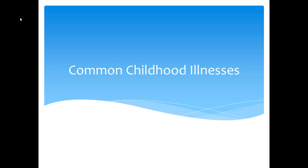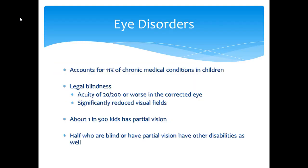All right. Getting closer to the end. Some of these I'm just going to fly through because they are so common. You guys don't need to hear me rattle on about ear infections and stuff. Eye disorders. A lot more common than it used to be. Kids who are blind or have partial vision may have other disabilities. And legally blind is considered an acuity of 20 over 200 or worse in that eye.